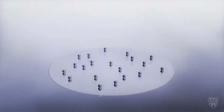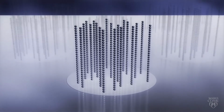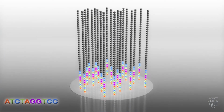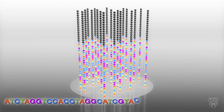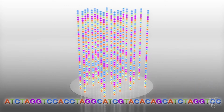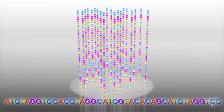In a sequencer, each piece of DNA is copied hundreds of thousands of times, which creates clusters of identical DNA fragments. Next, the sequencer reads the DNA, one base at a time, using different colored tags for each DNA base. Special sensors within the machine detect the different colored tags. This sequence of colors reveals the DNA sequence of each fragment.